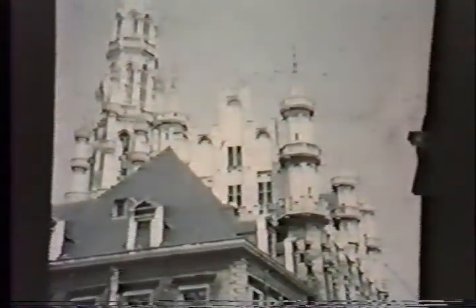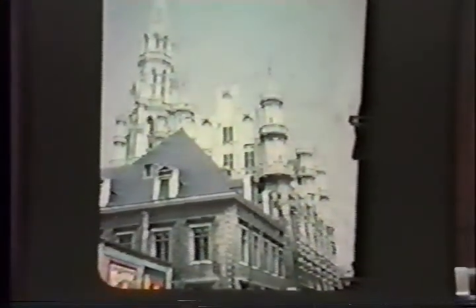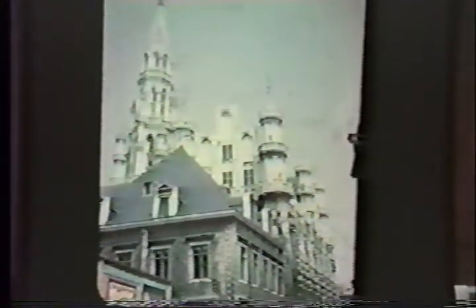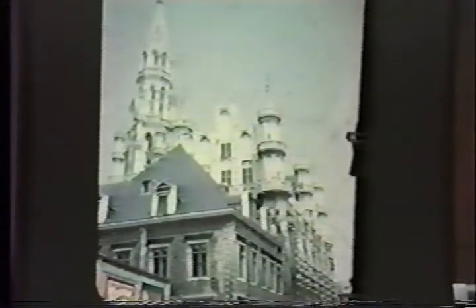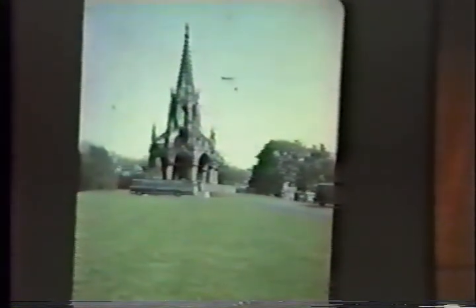That was City Hall in Brussels. This is taken from that same square. The one with the gold leaf was their stock exchange, I think. That's another monument, isn't it? Yeah. Kind of a battlefield monument.